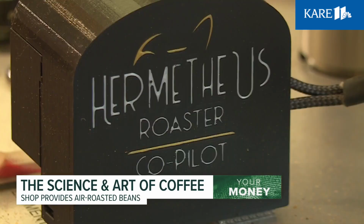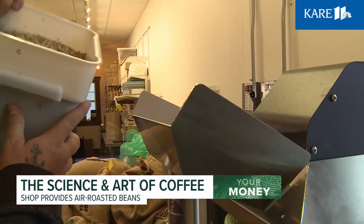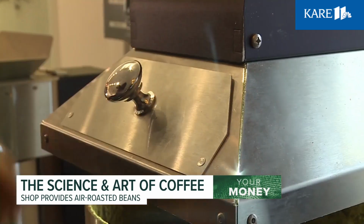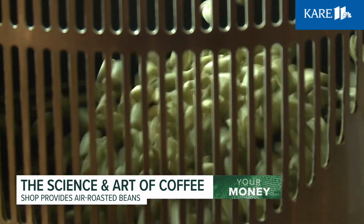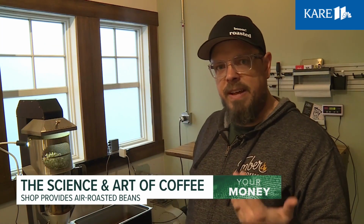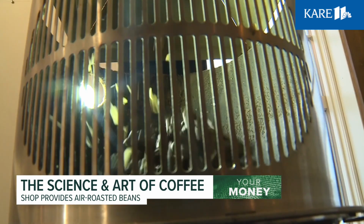Roasted here at the coffee shop using a special technique called air roasting. This is our air roaster. Unlike most roasters that use a metal surface, air roasting uses hot air. So right now it's around 480 degrees. It'll eventually get up to somewhere between 650 to 800 degrees. A coffee bean itself will crack open, so we call that the moment of first crack.